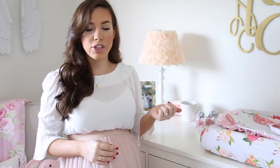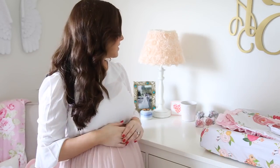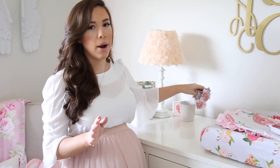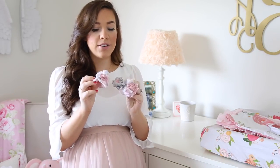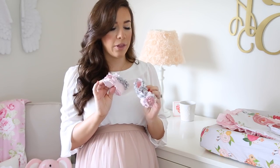So I also got this lampshade off Etsy, and I thought it went with more of the shabby chic vibe that I was initially going for. It has little fabric flowers on it, so that's cute. And then I just have this little heart cube, which I think is cute and girly. A candle, which I'm not going to burn when she's born, so don't worry about that. I just have it in here for looks. And I also got these booties from Etsy. They're so cute. Obviously, she wouldn't be walking around in these, but I'm thinking that I'll do a newborn photo shoot with her wearing these.